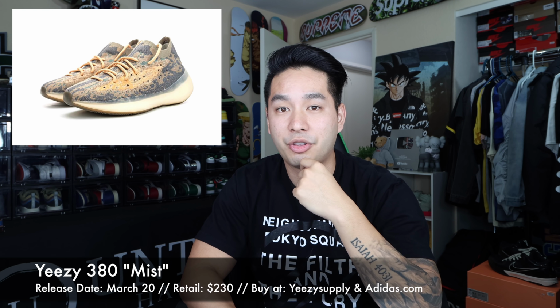Speaking of Yeezys, there's another Yeezy release for this month, which is on March 21st. It is the Yeezy 380 Mist. This one will be retailing for $230. Personally, I don't like the colorway and I'm not a big fan of the 380 model. However, I do think that this one will definitely do well on the resale market just because the 380 model is still relatively new and there's not very many colorways out just yet.